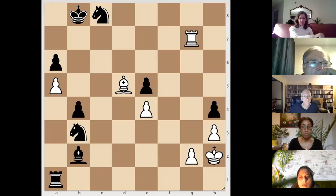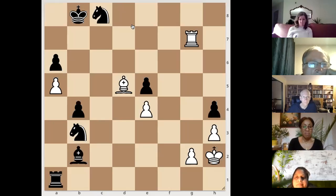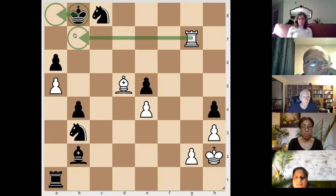A7? No. If you go to A7, the king can just capture your rook. So you said rook B7, king A8. Now where? Rook to C7? Not really that productive. King comes back, protects his knight. So what do you think? Rook to B4. Yes, rook to B4. So rook B7, check. King goes A8, and now we start the windmill.